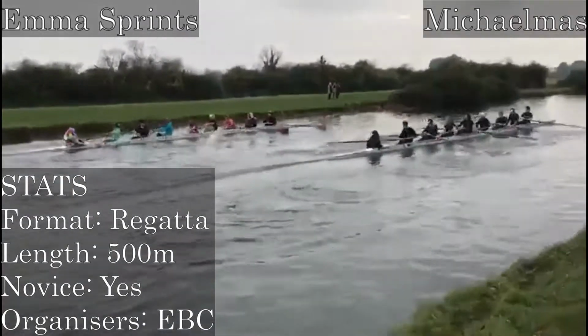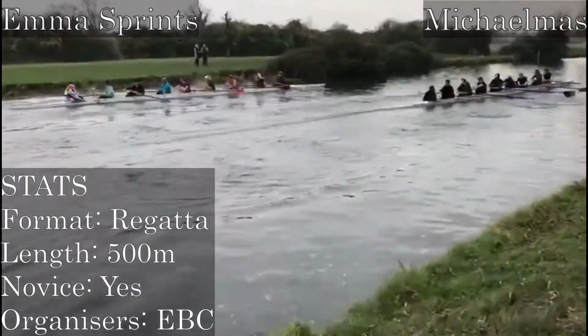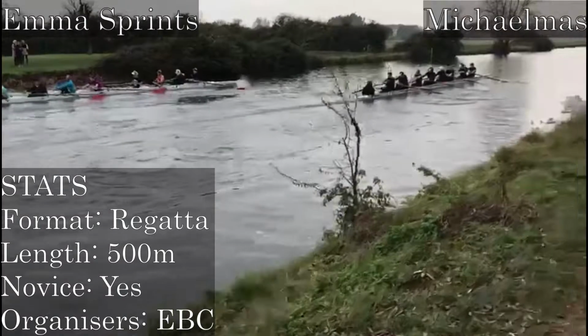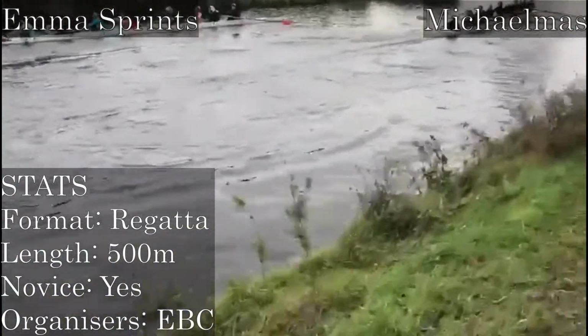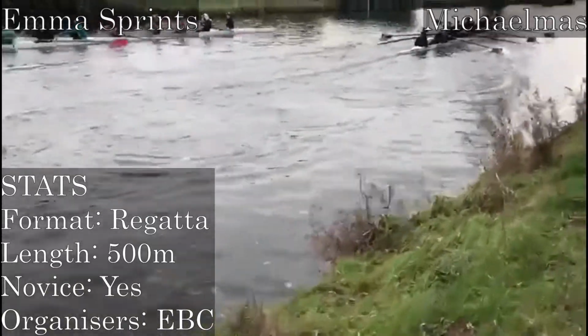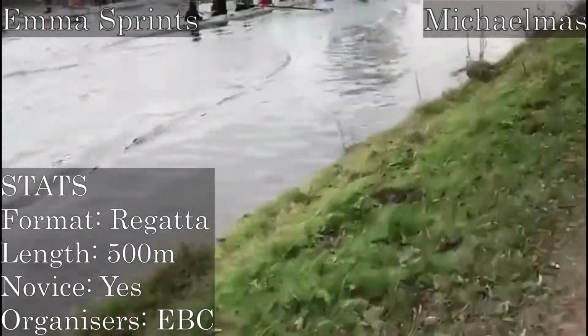Emma Sprints is the first novice race to take place on the water. It is run by Emmanuel College Boat Club and is a fun dress-up race, with prizes going to the fastest crews and the best costumes. This is a fun introduction to racing, with every crew guaranteed at least 2 races each. It typically takes place in mid-Michaelmas term.